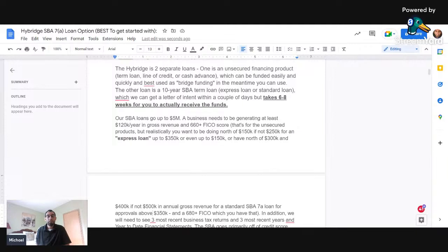A business needs to be generating at least 120,000 a year in gross revenue and have a 660 plus FICO score. That's for the unsecured products, but realistically, you want to be doing north of 150K. Yes, you can get in with 120K, but it may not be the standard 7A loan that you're looking at getting, which is above 350K, I should say. But for getting an express loan, you can look at getting that between 50 to 150 to 350. That would be more of your range.